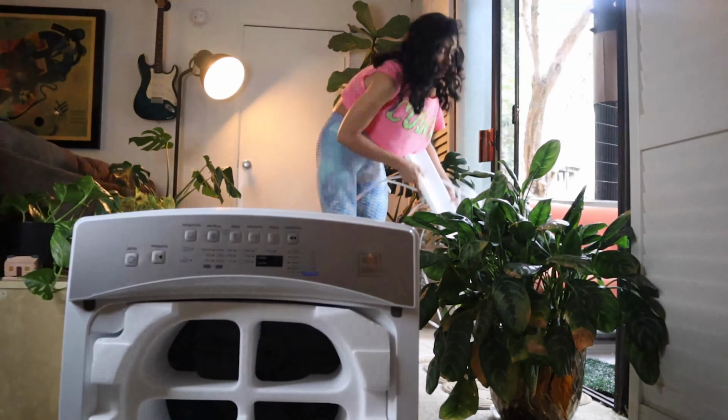So I'm super excited. We're about to start to try this for the first time. I'm going to go ahead and press the power button. And then what they want you to do is click on procedure and click rinse and spin. You see how it lights up? So I'm gonna do rinse and spin. And then temperature, cold, and then start.